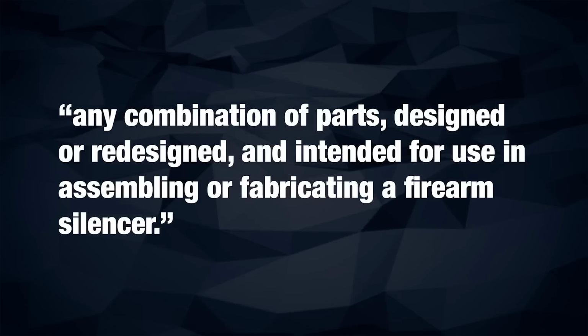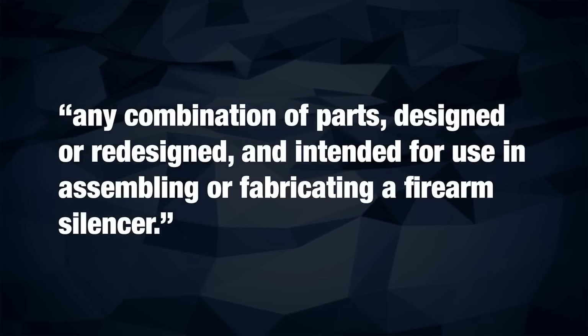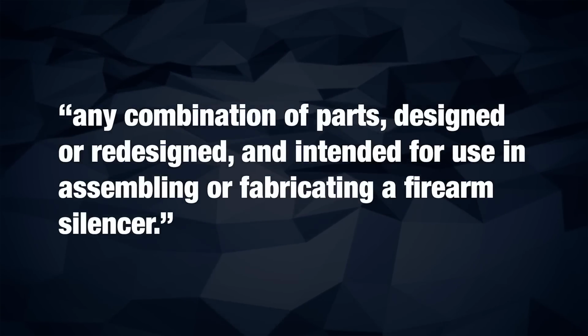So let's break down what GOA learned from these FOIA documents that we sued to get from the ATF. Under federal law, the term silencer includes not only complete suppressors, but also any combination of parts designed or redesigned and intended for use in assembling or fabricating a firearm silencer.